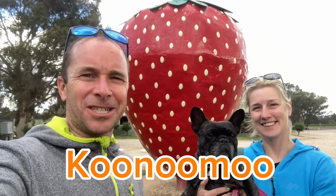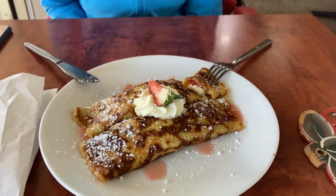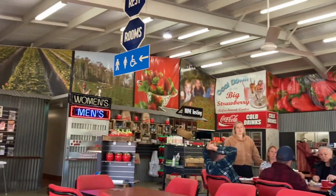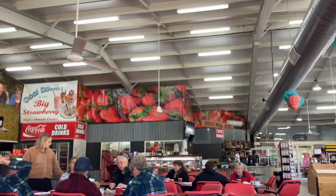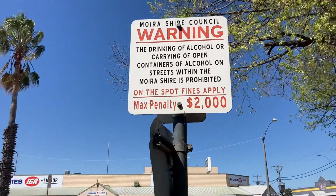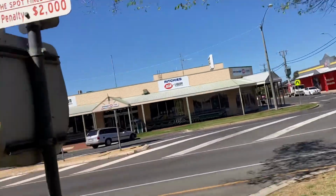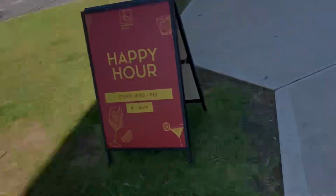We've made it to the big strawberry. We're here at this big strawberry having breakfast. Naughty breakfast. Yeah, strawberry pretty good in here. Strawberry everything there is. I think there's a normal rule in Australia where you're not allowed to drink in public, but I've never seen this sign before. $2,000 fine if you get caught drinking alcohol out in the streets. Crazy, isn't it? Big fine.